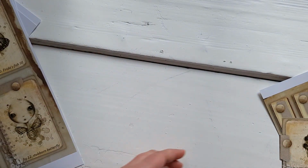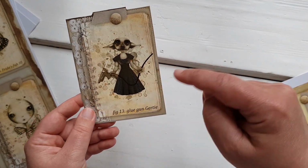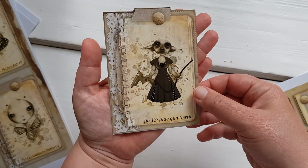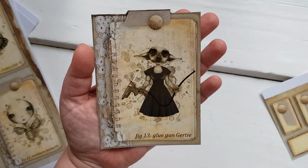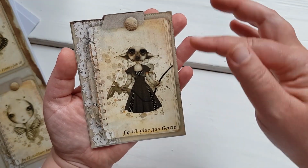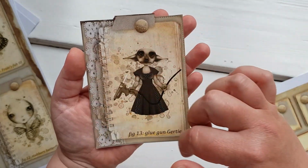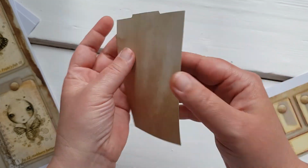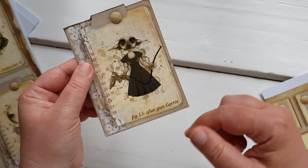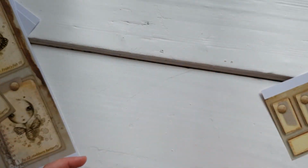In this item there are also, oh, I forgot Glugan-Gerti. Of course you will get a journaling card of Glugan-Gerti as well, and here you can see how it will look when you cut it. So I just cut around here and I left all the things, the lace and that stuff, and then it looks like this. And from the back side I have my coffee dyed paper. I will distress the edges, and then I think I have a really beautiful journaling card.